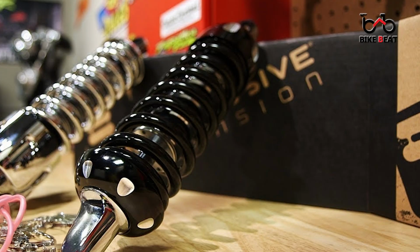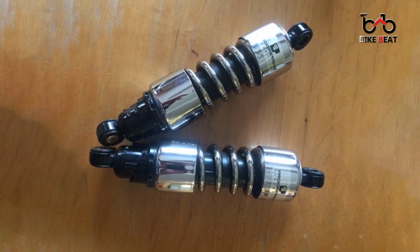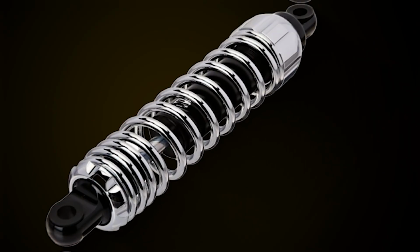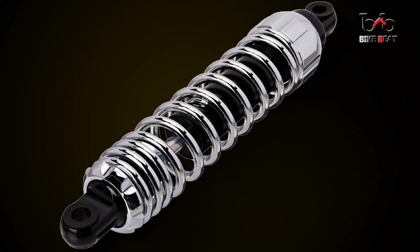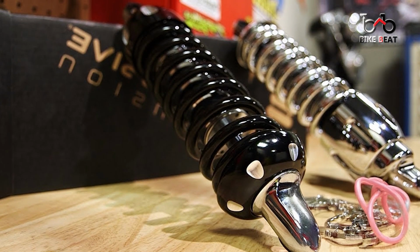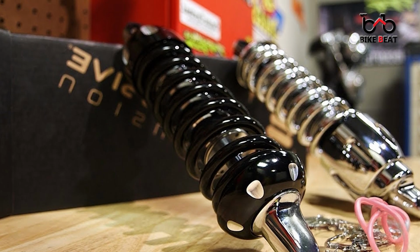Its eye-catching chrome finish not only enhances your bike's appearance but also provides a layer of protection against corrosion and wear. This suspension features a patented frequency sensing technology, FST, which automatically adjusts damping based on road conditions. This ensures a smoother ride without compromising control, making it ideal for high-speed racing. The twin-tube design adds to its reliability, offering consistent performance during extended use.